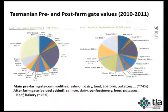If you have a look, the main pre-farm gate commodities are salmon, dairy, beef, abalone and potatoes, about 75% of the total. It's a bit over $1 billion worth of output. After the farm gate, where you have some value adding because of the processing, you have salmon, dairy, confectionery, beer, potatoes, beef and bakery. It's interesting that confectionery and beer generate such a substantial amount of money.